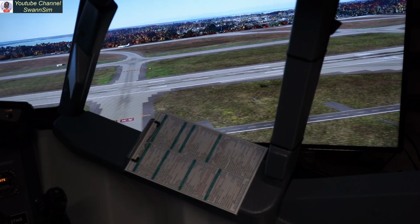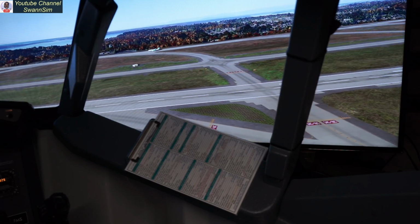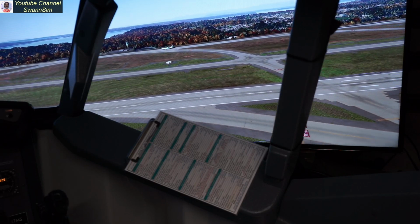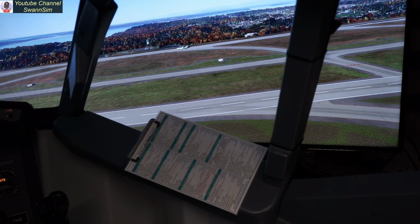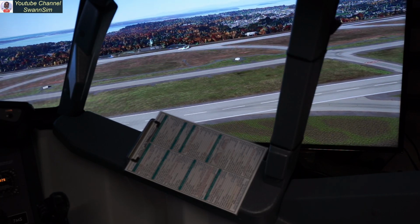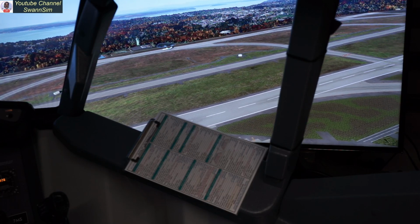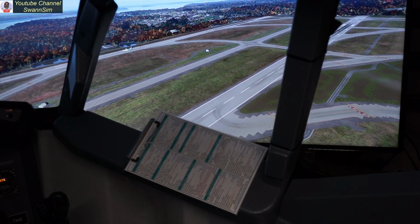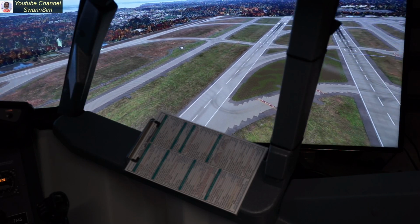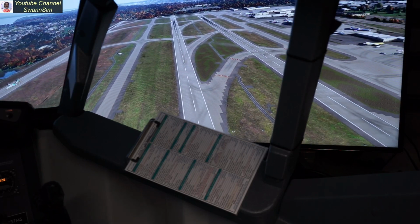Looks like we got an aircraft taxiing down there, an airliner. And I am hammering this system with the ultra settings, and I've got the distance for the terrain and all the AI stuff out as far as it'll go. So let's go have a look at Seattle, shall we?